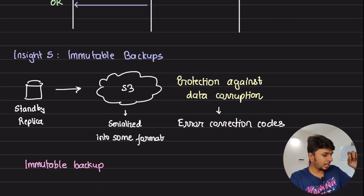This would keep the standby replica size to a bare minimum, and they can run a very small instance rather than running an equally scaled up version of their database. Right, they can run a small instance and save the cost there. Disk cost, CPU cost, everything gets reduced. So it's very cost efficient.